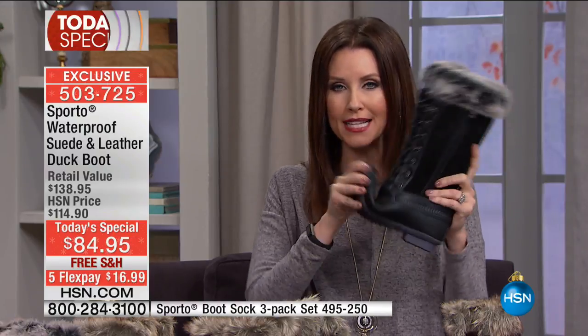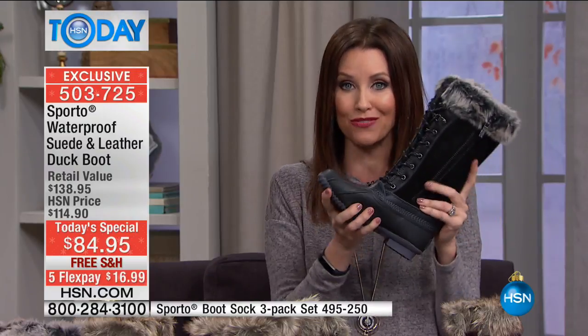Lightweight, so flexible. You don't feel like you're walking in puddle jumper boots. You actually feel like you're walking in shoes that are protecting your feet from the elements. So get them home, try them out. You've got all the way till the end of January because we've extended our returns. So you get to wear them all the way through the worst of the season.